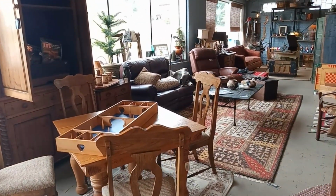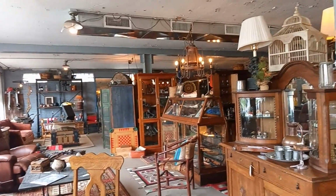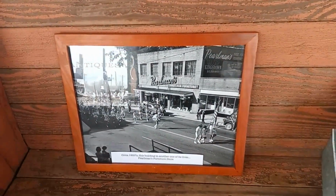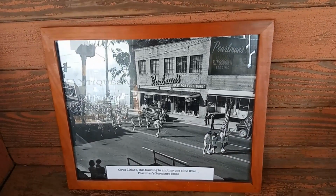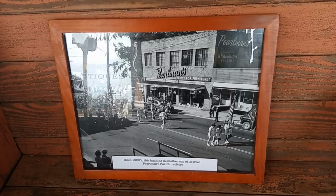Over here we have more furniture and other stuff to be found. Okay, now moving over here to this bench, we have an old 1950s era photo of Pearlman's, a store once here in Brevard.